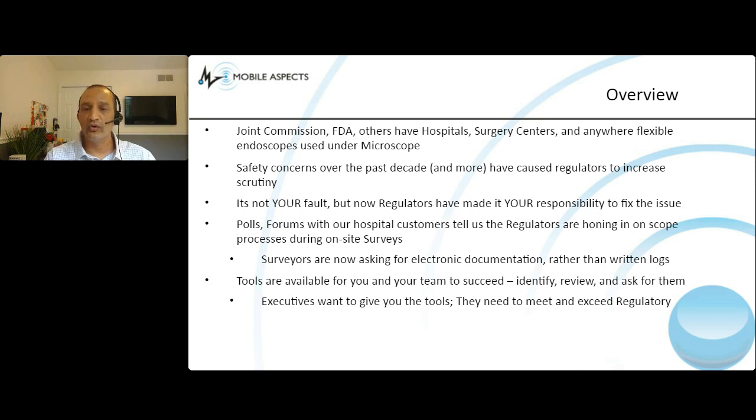The amount of scrutiny that you have, they're not just walking in one day and taking a look. They're walking in Monday and taking a look at your storage. They're walking in Tuesday and taking a look at your reprocessing area. They're walking in again Wednesday and looking at your reprocessing area again. And then they're closing by sitting down with you and really going through the reprocessing steps. They're really spending a lot of time in these areas.